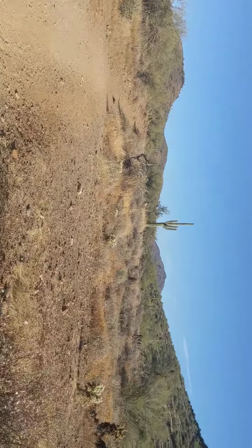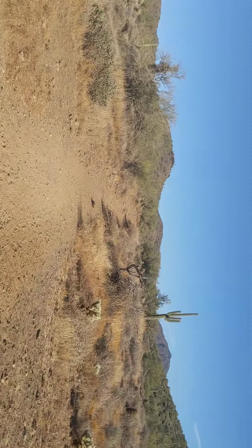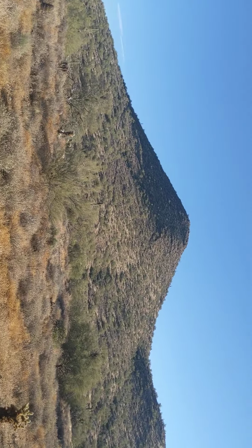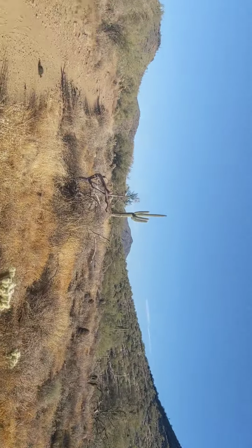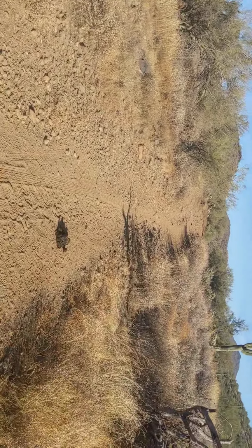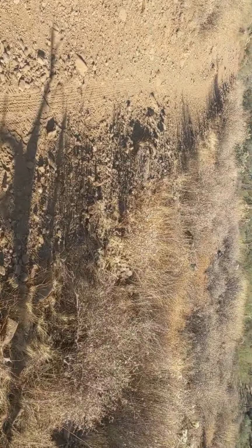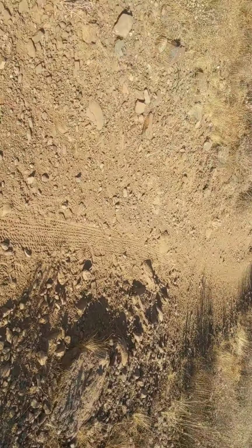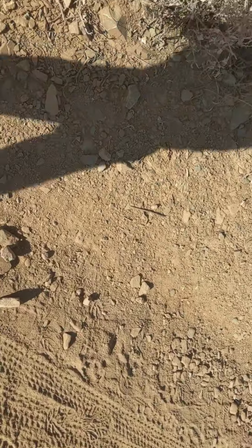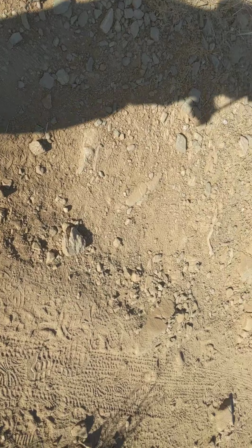Tell you what, I really like these trails, guys. Coming from the East Coast to the West Coast, it's kind of refreshing to see all this, believe it or not. And I'm really enjoying the nature. It's nice.